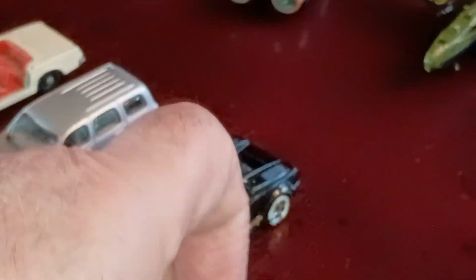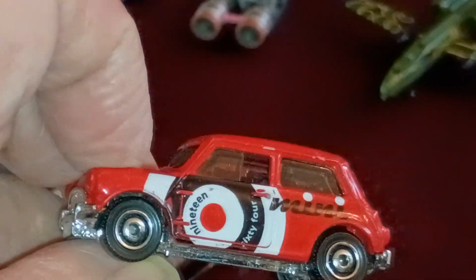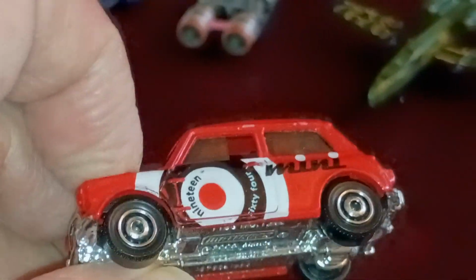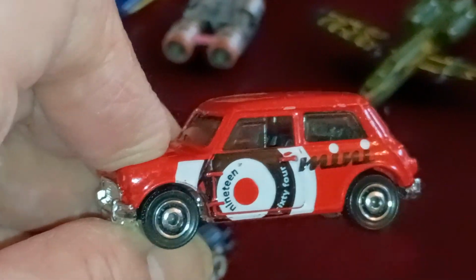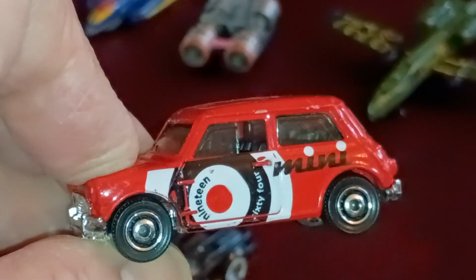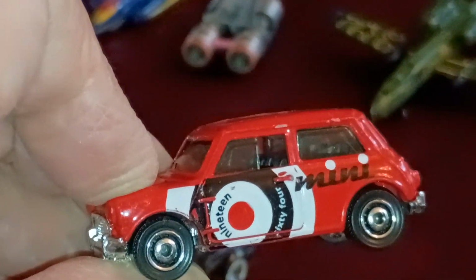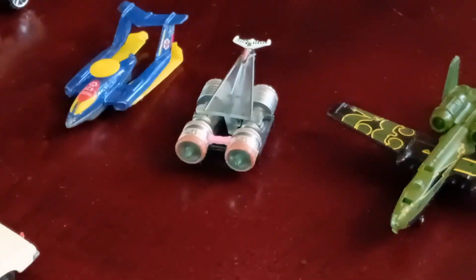All right, and then I've been looking for some Mini Coopers. I have a bus that I'm doing that I was given. Purple Batmobile gave it to me, and I'm going to be repainting it because it's the bus from the original Italian Job, Michael Caine. And of course, I needed some Mini Coopers to go with it. So that's a future project later this year.